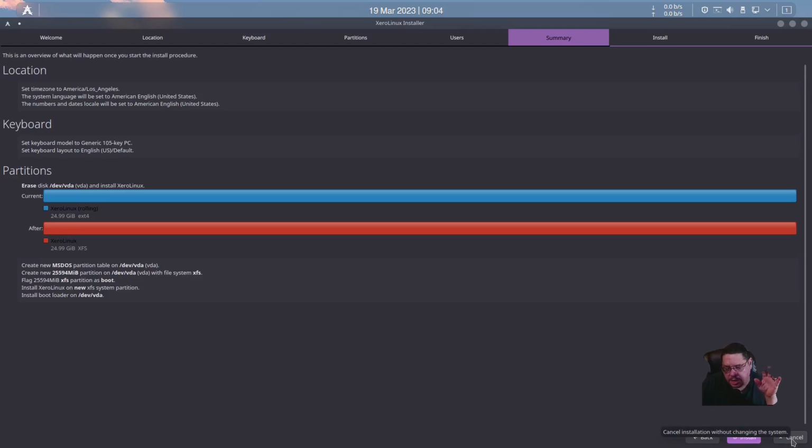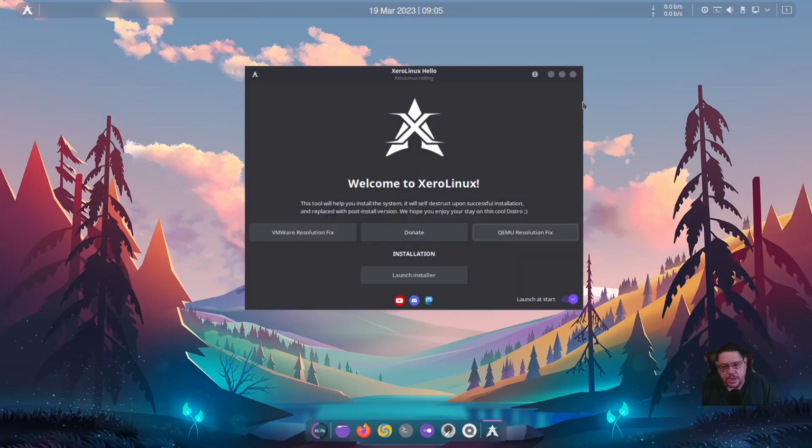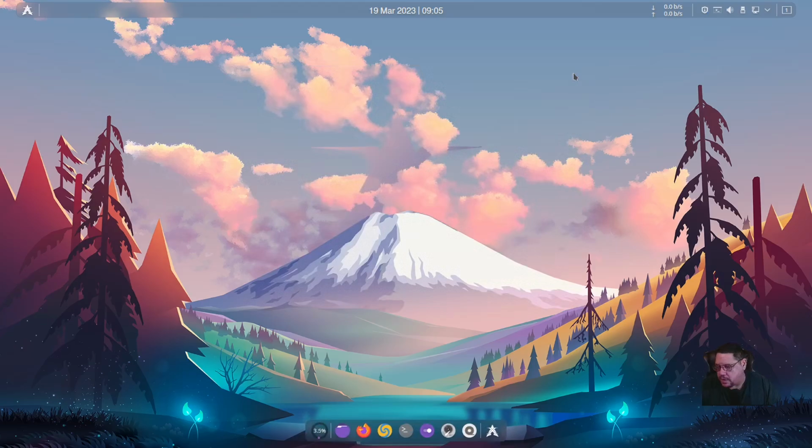That is a look at the Calamares 3.3. The rest of it will do the install, and at the end it'll ask you to reboot. You tick the little box for reboot, click done, and it reboots. And then that's it. So that is a look at the Calamares installer for you.